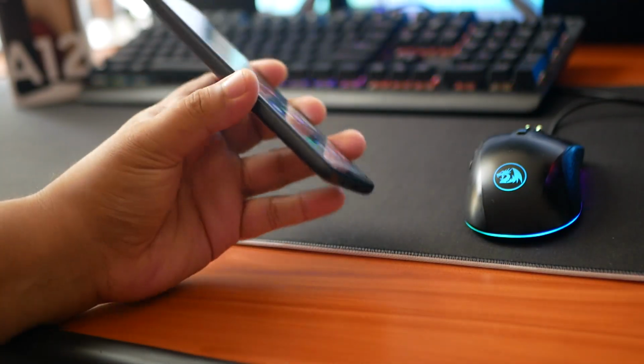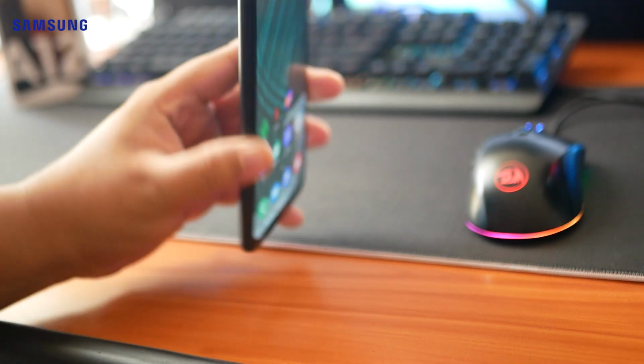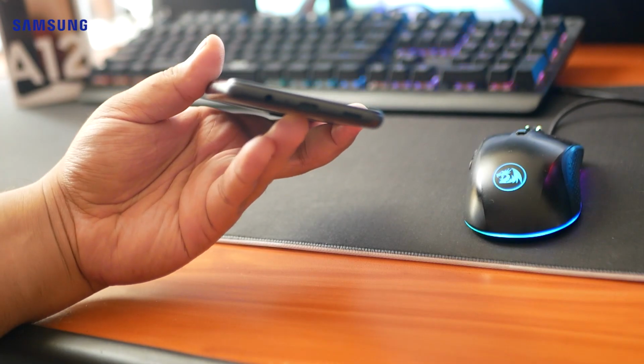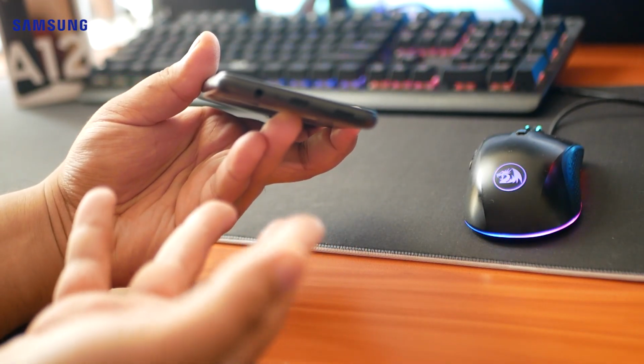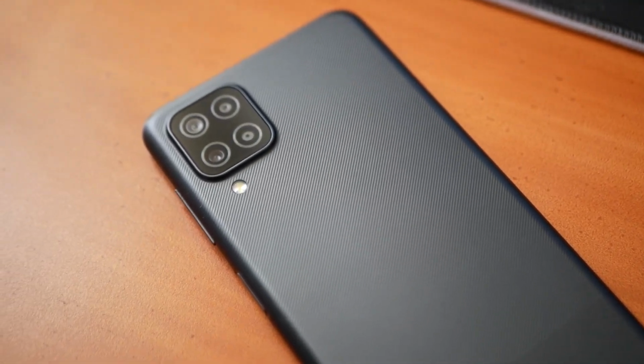Let's start with the design. On its left is the SIM tray, on top is the secondary mic, on its right is the volume rocker and fingerprint sensor, and at the bottom are the speakers, USB-C port, and yes, merong audio jack. Samsung A12 comes in 3 colors, white, black, and blue.